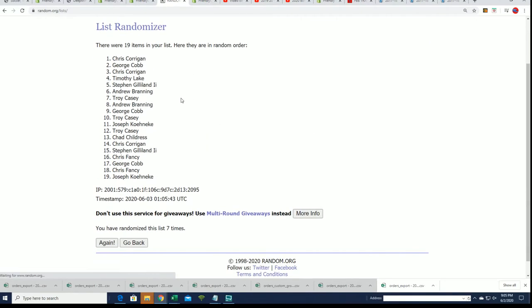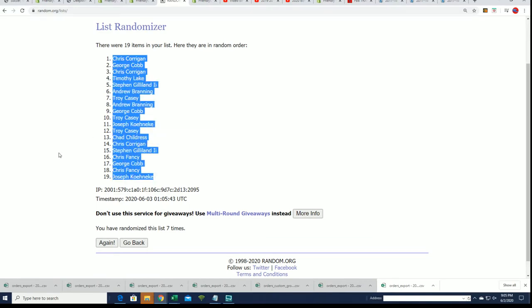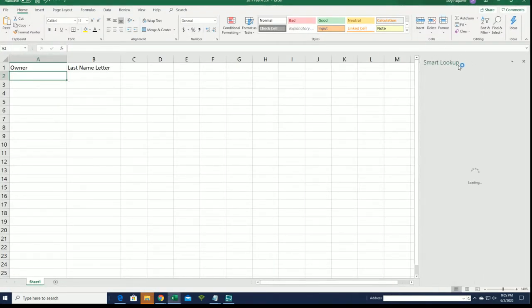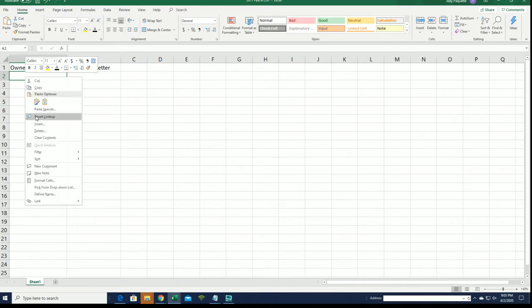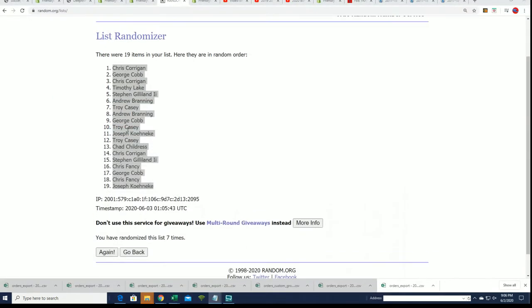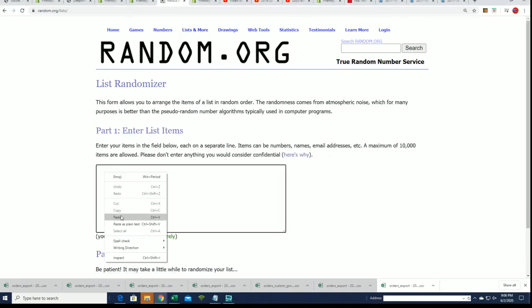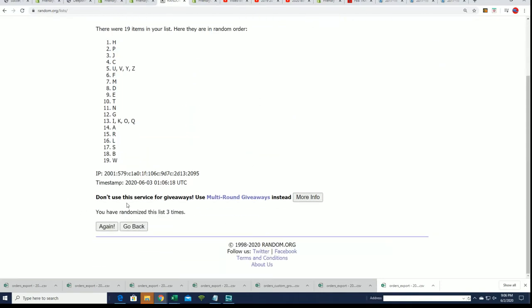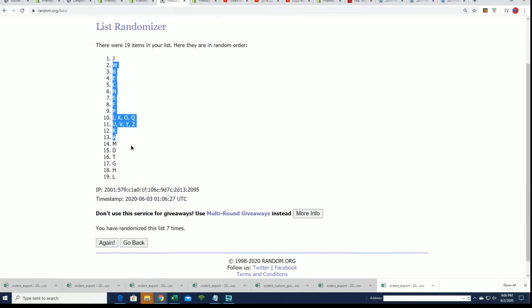Lucky number seven. That's our first random. What the heck's gonna come out of here, you know? What is it gonna be? And now time for the last name letter random. Lucky number seven. And there it is.